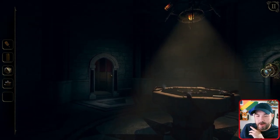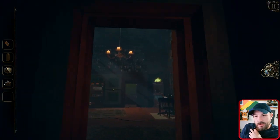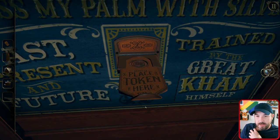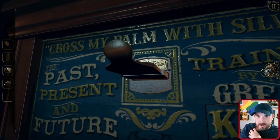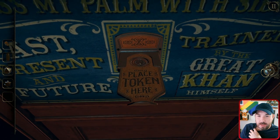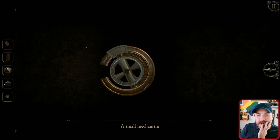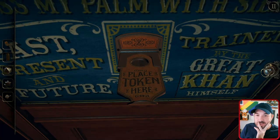I was here in the red room. There was something on this that I did not see. Okay, so we need to look under. Neat. There was something. I didn't even realize that there was something in it. Oh my god, that was so stupid. Small mechanism.